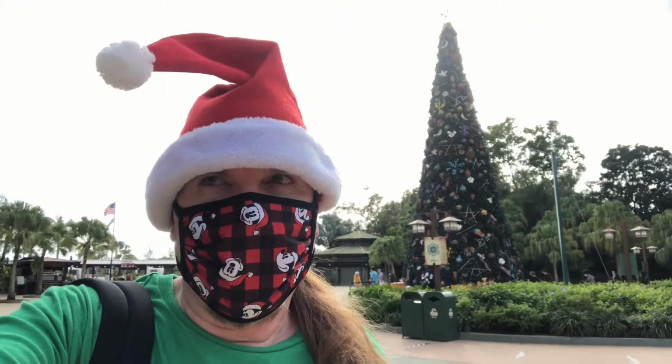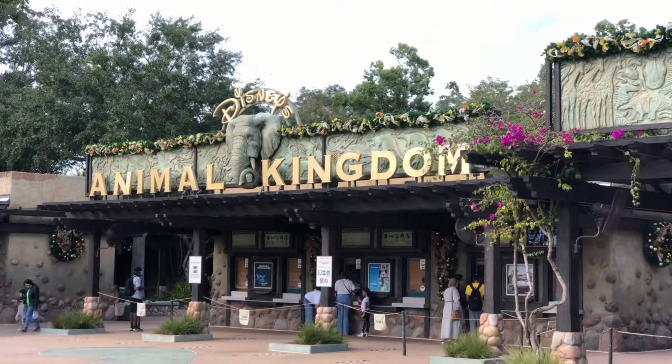And check out this big tree right next to me here. They have a huge Christmas tree right here at the entrance. I come to see it every year. I love it. It's really beautiful. I'm going to post another video with more close-ups of this tree, all the decorations.